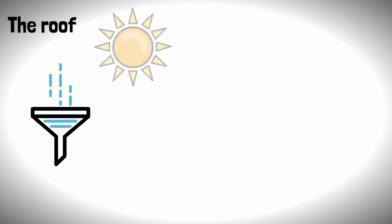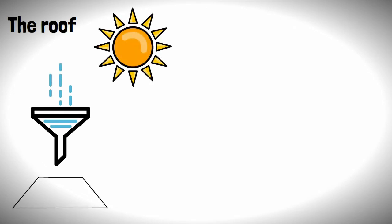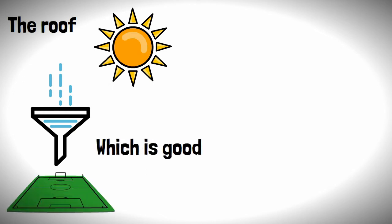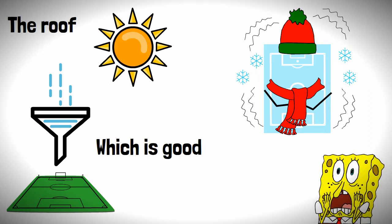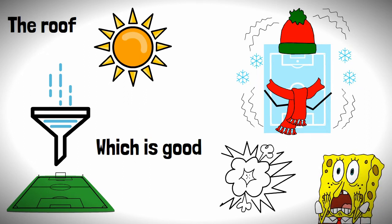The roof is also designed to filter out harmful rays from the sun whilst letting through those needed to allow the grass to grow properly, which is good as the stadium doesn't have an undersoil heating system, as there were concerns that the site's previous use of a gasworks could cause explosions.